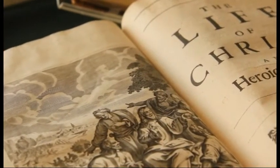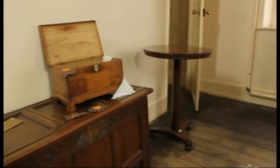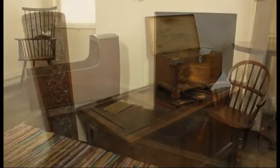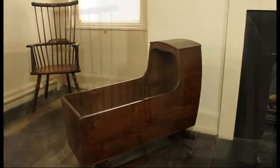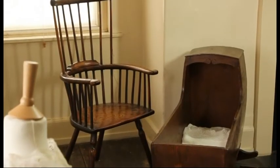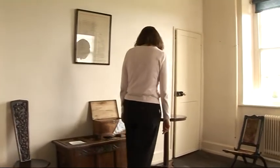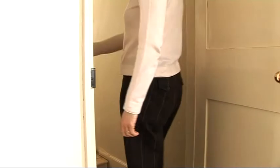In the more private end of the house, we find the nursery. With 10 surviving children, the nursery must have been very much in demand. You can imagine Susanna sitting in the rustic handmade chair here, rocking the cradle with her foot, with another child in her arms. Recently we have discovered that the garret stairs, which go up to the top floor, were reconfigured when the Wesleys lived there.